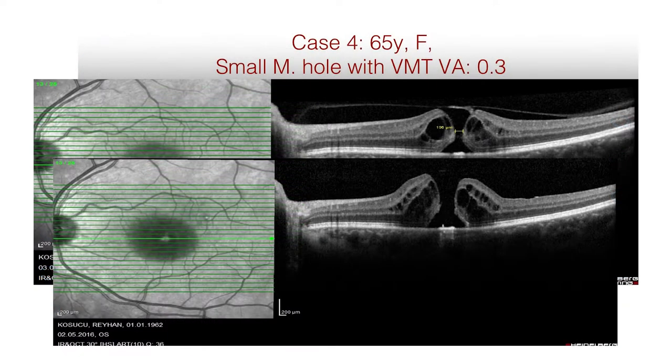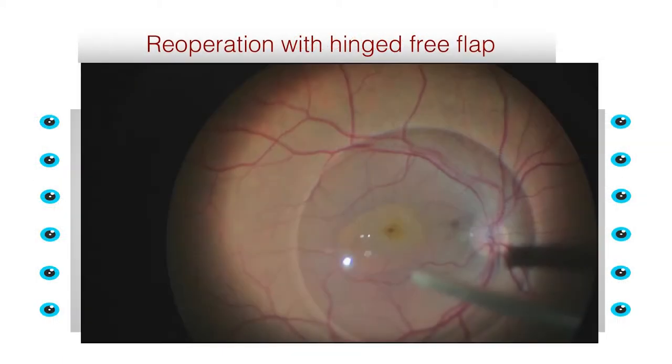And the last case was a very small macular hole with vitreomacular traction, and I was expecting a very good prognosis for this case. I did just a standard vitrectomy, ILM peeling, but the hole did not close. You know, sometimes it happens. And then I had to do a reoperation with a hinged free flap technique. This makes the manipulation much easier.